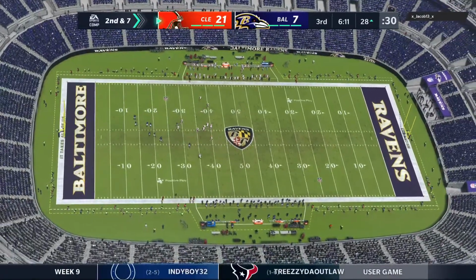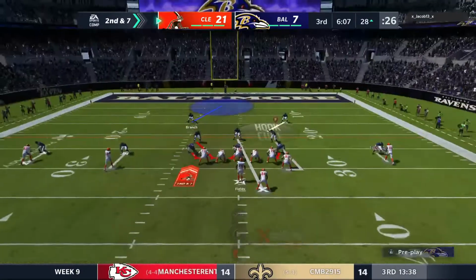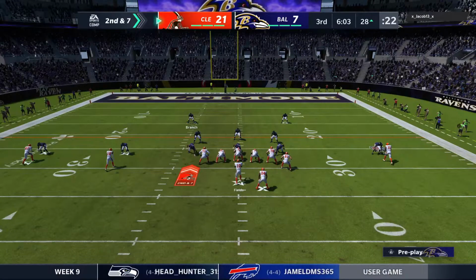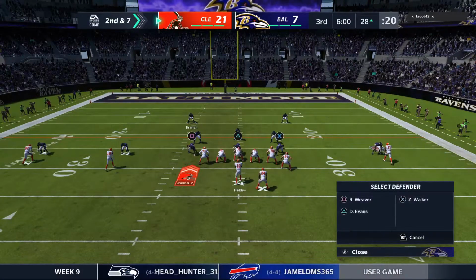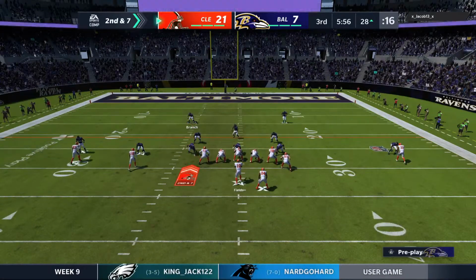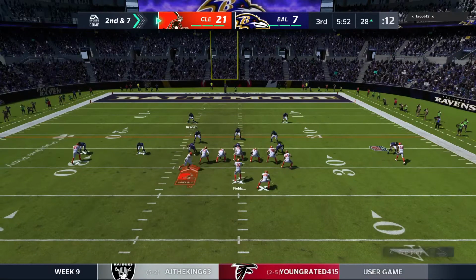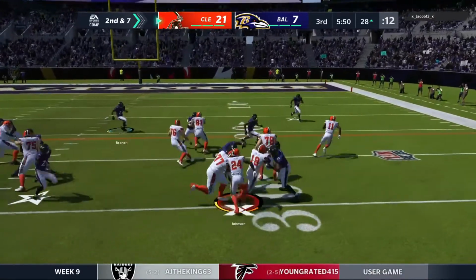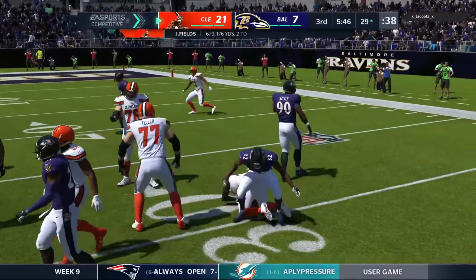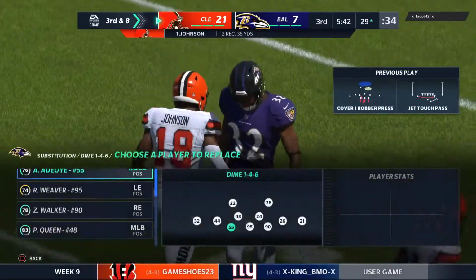Brings up 2nd and 7. 3 yards on that last carry. Here's 2nd and 7. Yardage back to the 29. Now they're staring at a 3rd and 8. That last play backwards a yard.